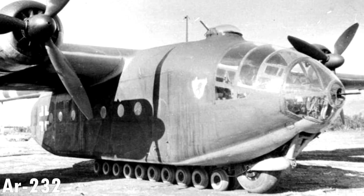Number 3. The Arado AR-232. The Arado AR-232 may not look like much of an exciting plane, and that's because it isn't. It's a transport plane for logistics. What does make it interesting is how it attempted to modernise air transportation.